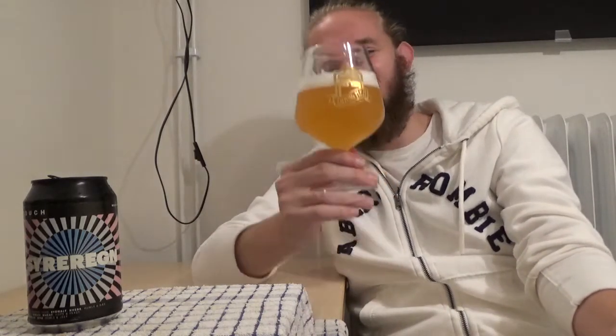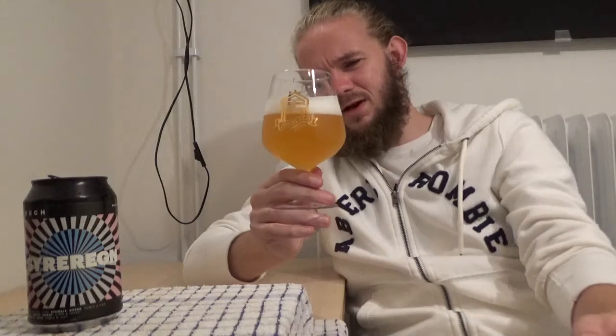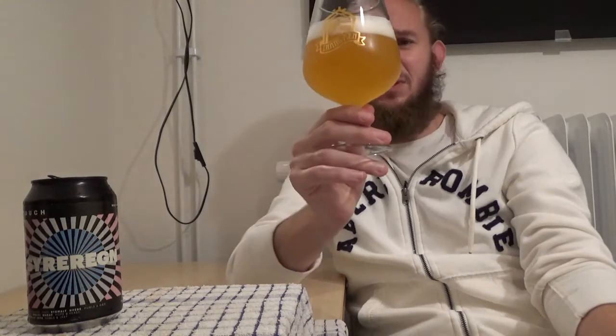It does say West Coast inspired IPA rather than a West Coast IPA, but that's kind of an interesting one. You do smell a little bit of the malty qualities coming out of this beer as you open it up. If I put my fingers behind the glass, there you can see the degree of haze that this beer has. But yeah, let's take a look at the aroma and just see how we get on with this one then.